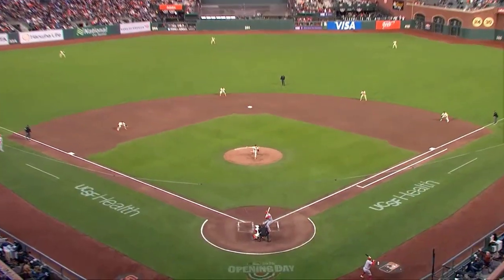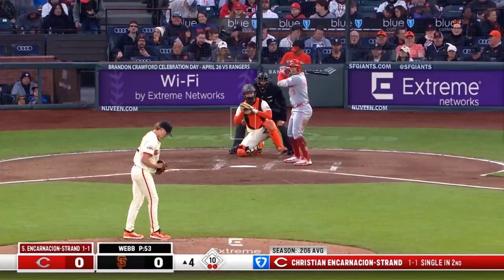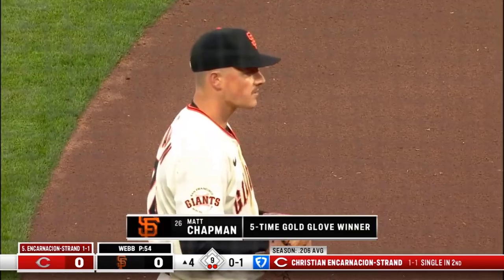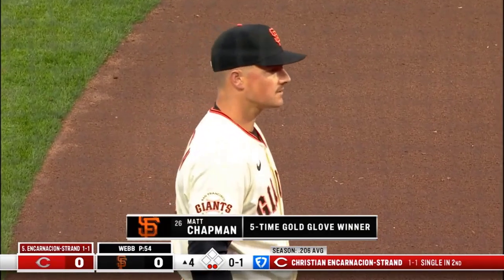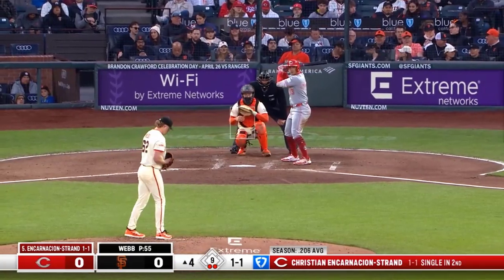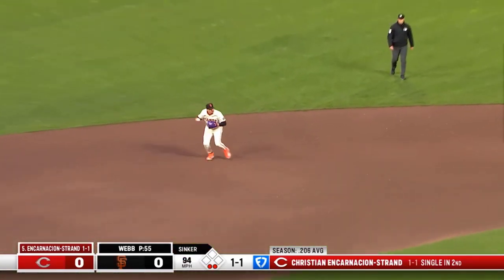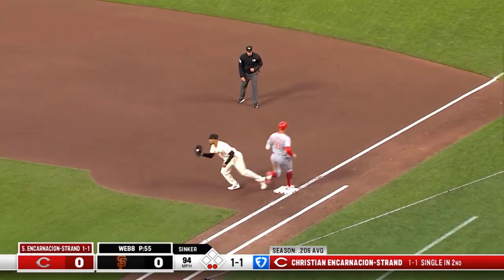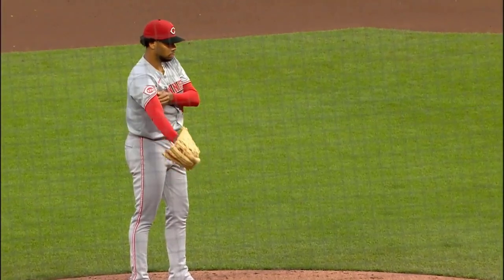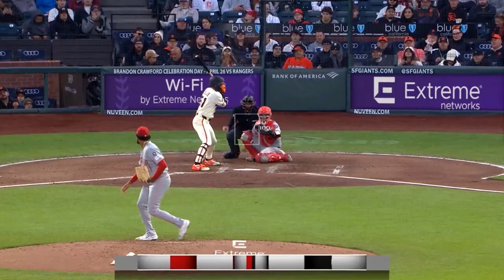Fielding process, and then came up and threw a dart to first. Oh, a lot of times that's where the error occurs. Not too many errors. Oh, he plays very deep, respecting the power of Encarnacion Strand, who singled it. Top to short, Adames. It's already 5 ground ball outs for Logan Webb. Slider is a fantastic finishing pitch. And nobody hitting it this year.